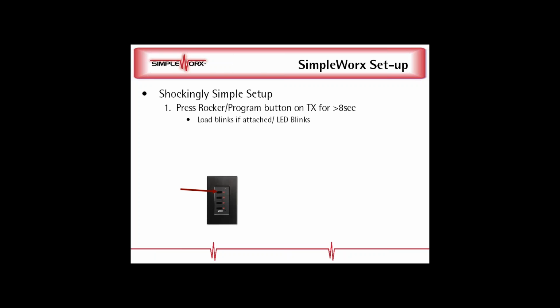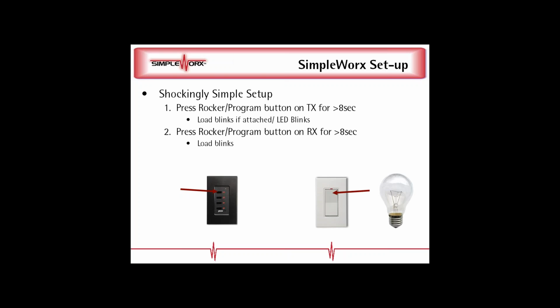If I wanted to control, say, this light, which is my pool light, I'm going to press and hold the bottom button for receive for 8 seconds. The light will flash, and the LED here is blinking as well. Within 20 seconds, that light will blink again. So they are now connected. That's all it takes to have that button control that switch.